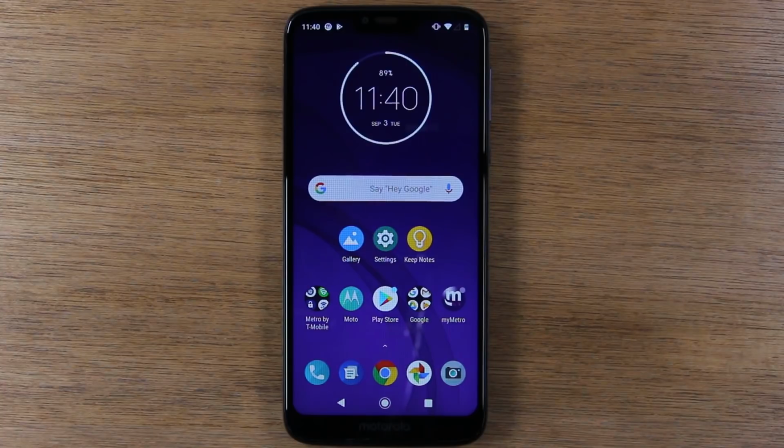We're going to go over 13 reasons why you should buy the Moto G7 Power, and stay tuned to the very end. We're going to go over 4 reasons why you may not want to buy this phone, because although it has some great features, there are a couple of downsides, and obviously we don't want to give you all the good without giving you the other side as well. So anyway, let's go ahead and jump right in.